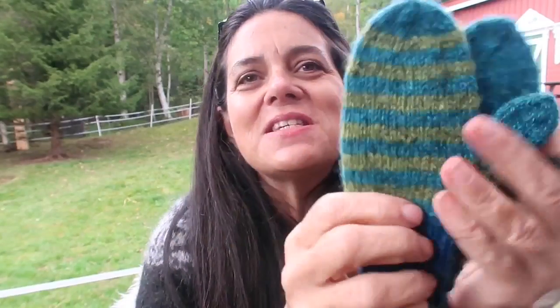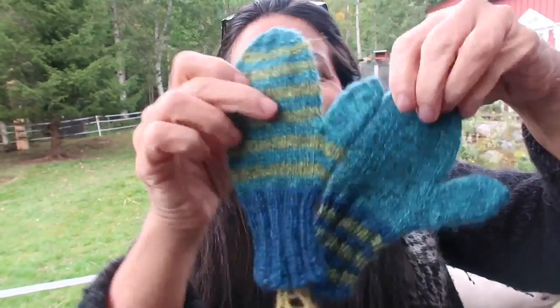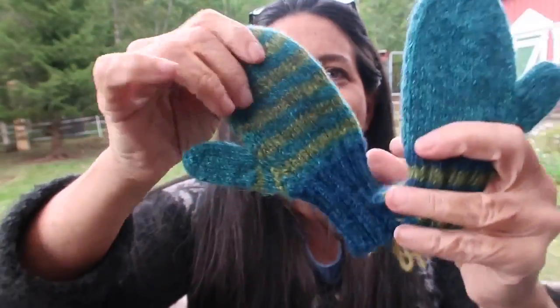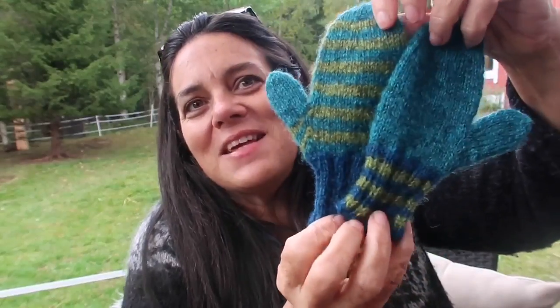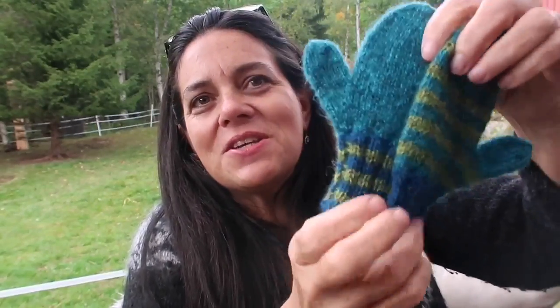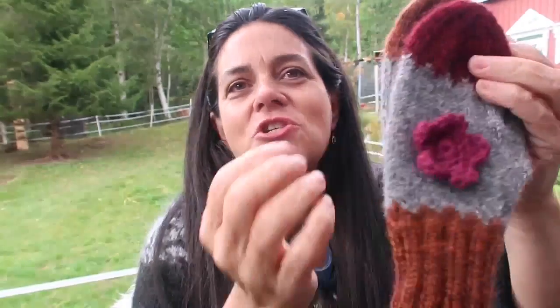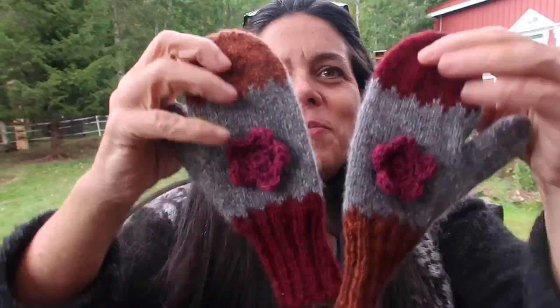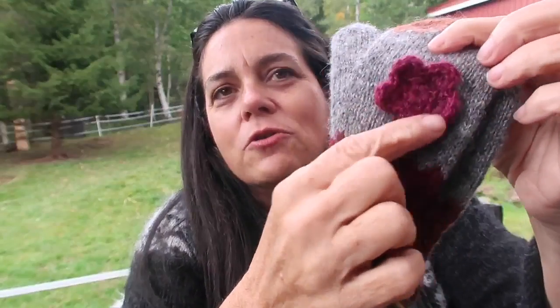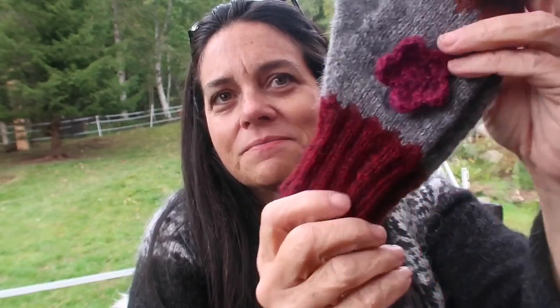And then she's got a little child size, and you see she's been really playful with this one, where the cuff is knit in stripes in the top. This is just so fun. I love these. So really just using your imagination and creativity to knit this basic pattern. And then she shows you how you can do some other playful colors, and she's got a crocheted flower here.